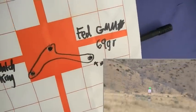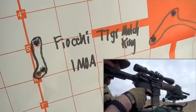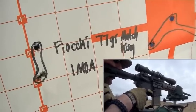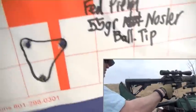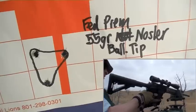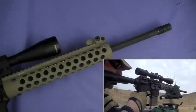Federal 69 grain Gold Medal Match. Great group. Those Fiocchi's shooting really nice. That's basically a Mark 262 load right there. Open tip hollow point match load. 55 grain Nosler representing ballistic tip. Those always shoot well. I'll call the gun a 1 MOA shooter.